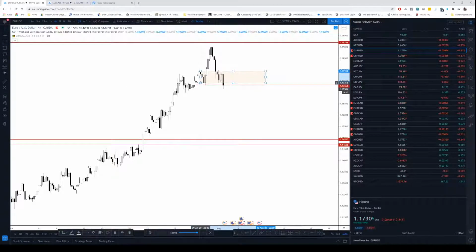We are almost closing below. If we do, my members, you know what to do. Look at these up candles, right? Then you know what these up candles are doing. I don't need to go through it here.